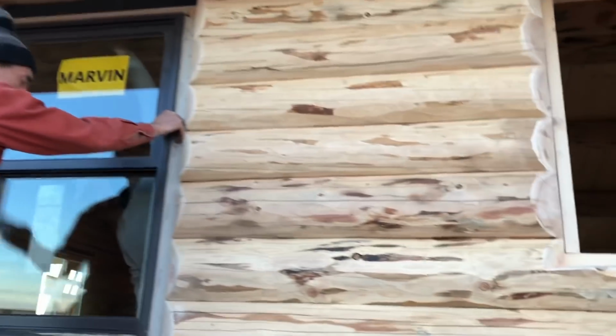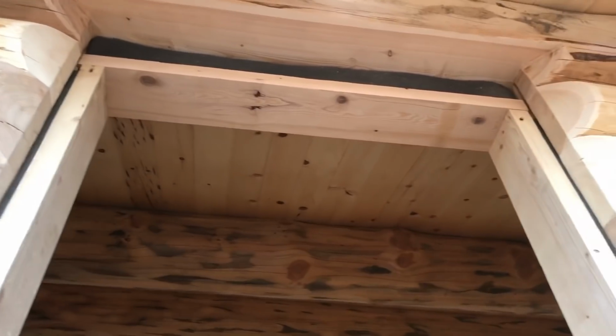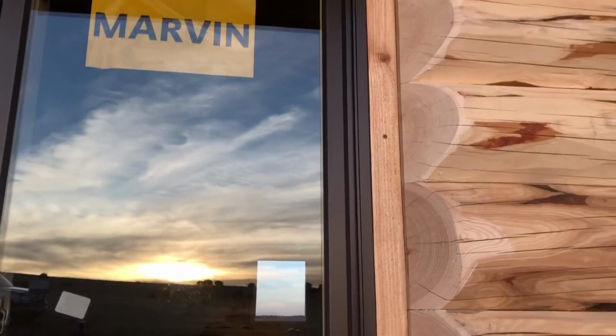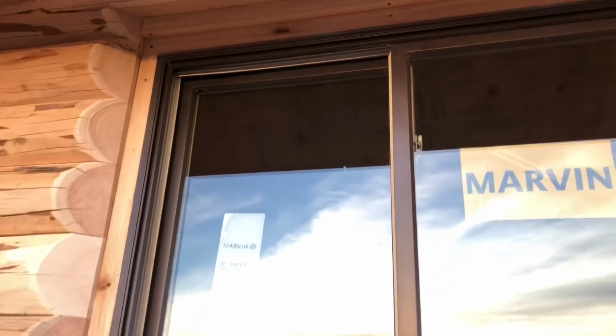Yep, you can see how we've sanded everything. Made everything nice and smooth. All right. We've got insulation on top there and a settling space. This window that we just trimmed out, it's got cedar on the bottom, cedar up along the sides, cedar along the top, and that's how it looks.